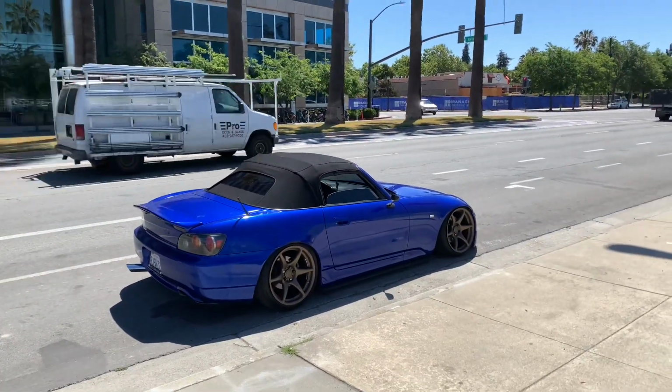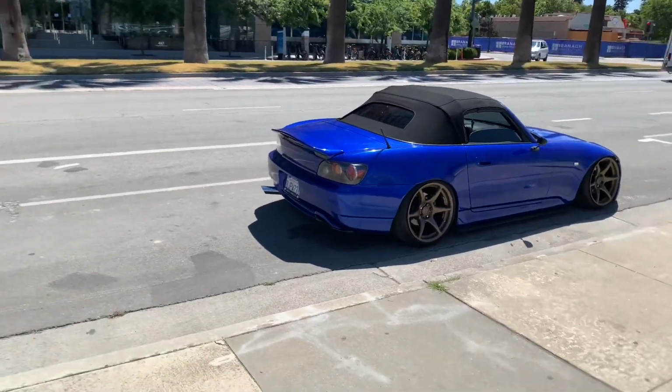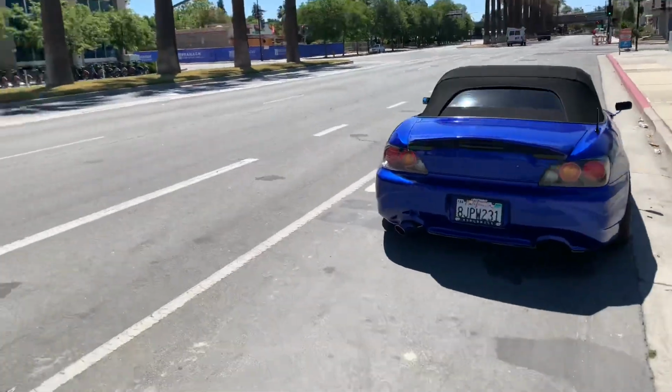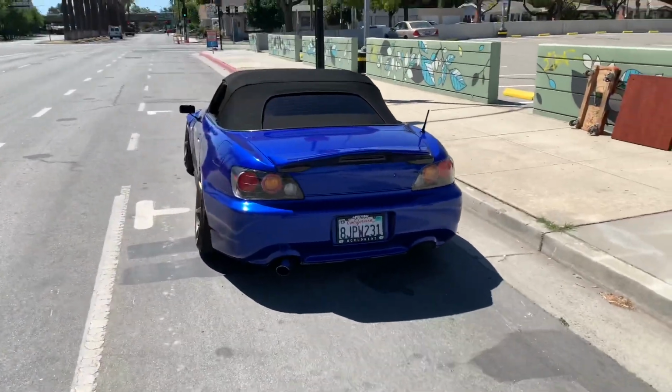yeah, the bucket looking decent though. I don't know. I kind of like it, but it's a little bit too loud. What do you guys think?